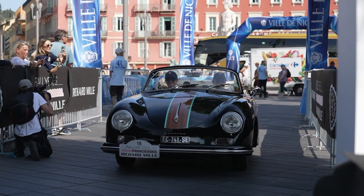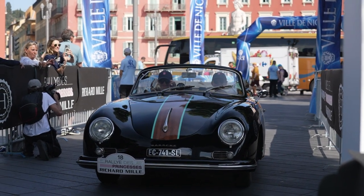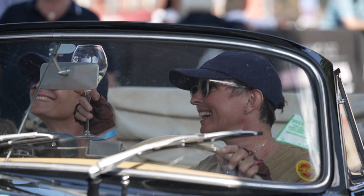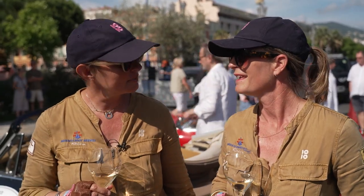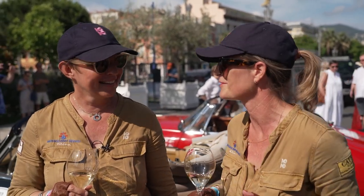And that's part of the Rallye des Princesses Richard Mille as well. It's more than a race, it's a state of mind. We love the mountains, and the car was our best friend. Thanks to a wonderful driver, of course. But it wasn't easy in the mountains. And even though we had problems with the starter engine, with the brakes, it did not give up, and nor did we.